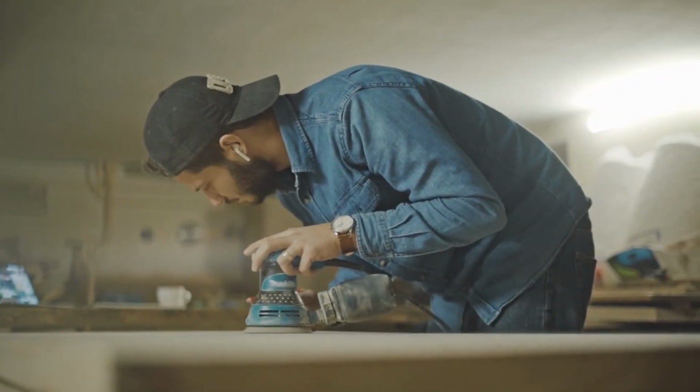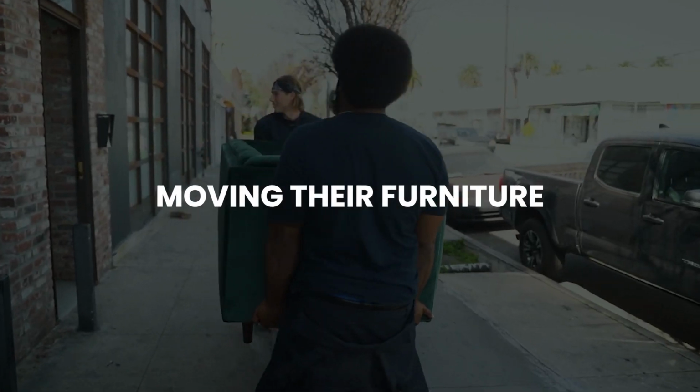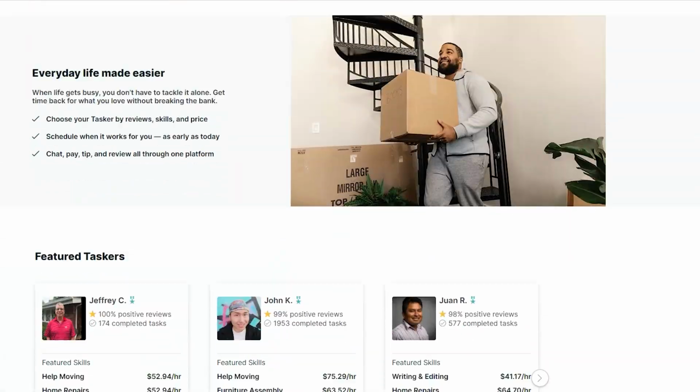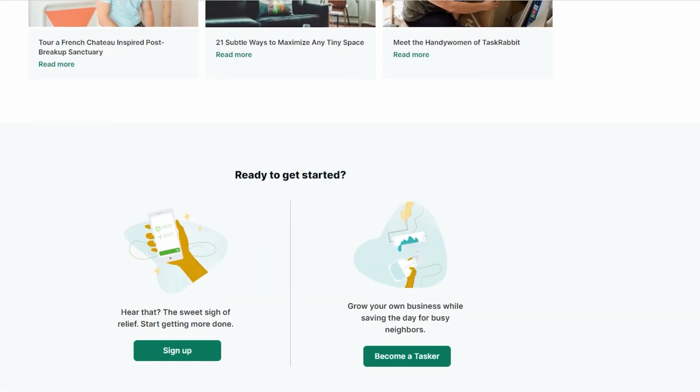Number 1 on this list is a side hustle that requires no experience or special skills and is great for people who enjoy working with their hands. This is helping people organize their homes, building their furniture, or moving their furniture. You can do this easily using an app like TaskRabbit. TaskRabbit is a great app that lets you get paid for doing odd jobs for people. You can earn up to $400 a day by organizing spaces, building furniture for people, or helping them move.